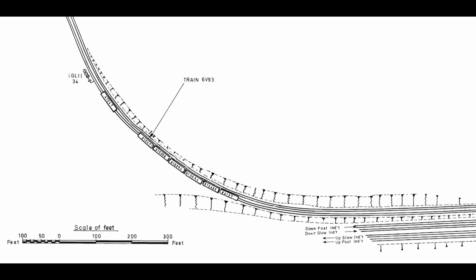What happened next is a little confused, but according to driver G.E. Lee of the locomotive 47247, as he was approaching the tanker wagons, he saw 6J41 come around the corner towards the tankers. He stopped his locomotive immediately and saw the rearmost tanker topple over as 6J41 rammed into the back of it at around 27 miles per hour.